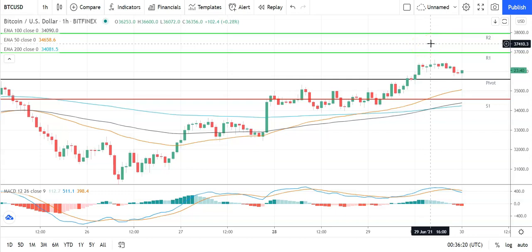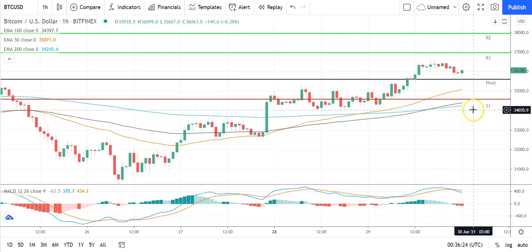Second major resistance level sits at 37,956. Fall through the pivot will bring the first major support level at 34,566 into play. Barring an extended sell on the day, Bitcoin should stay clear of sub 34,000 levels. Second major support level sits at 33,210.